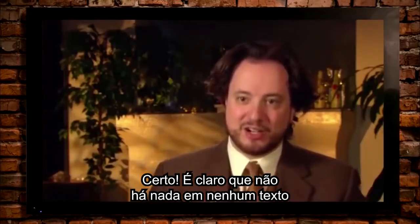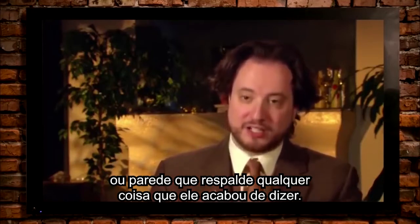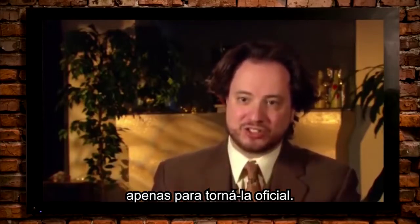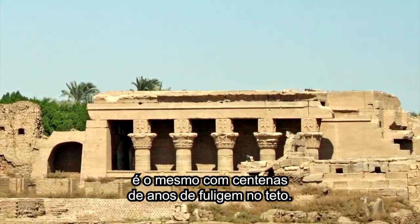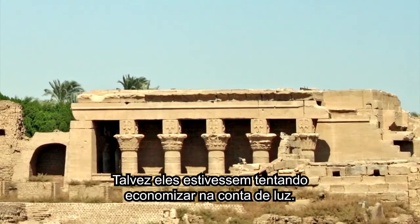Right. Of course, there's nothing in any text or on any wall that would back up anything that he just said. He even makes up this phrase, keepers of the light-giving source or whatever, just to make it sound official. Again, it's interesting that the temple where the knowledge of this light was kept is the same one with the hundreds of years of soot on the ceiling. Maybe they were trying to save on their electric bill.